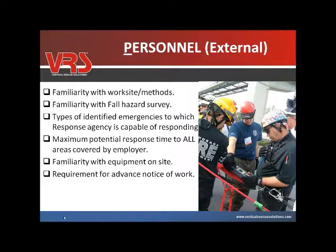Sometimes emergency services organizations have a requirement for advance notice of certain types of work. Not all emergency services organizations are well equipped or well funded to be able to have all types of response capabilities at all times. So if you're going to be doing an especially difficult or hazardous type of work, it's a really good idea to just let them know in advance. I'm going to be doing confined space work this week, or I'm going to be working in a chemical environment this week, and that way they know to be specially prepared. It's also good for you as an employer to know what kinds of methods your response agency is going to use to rescue personnel in the event of an incident.